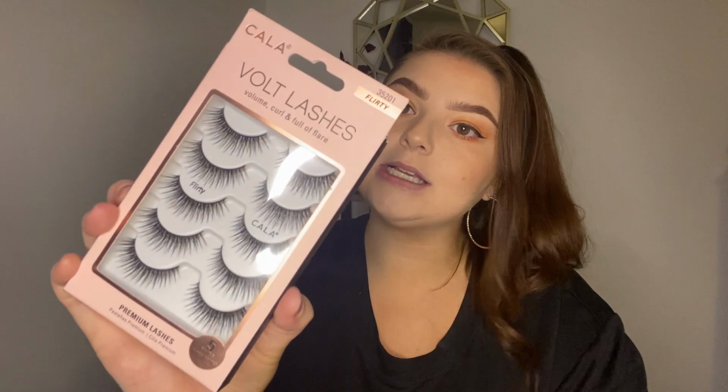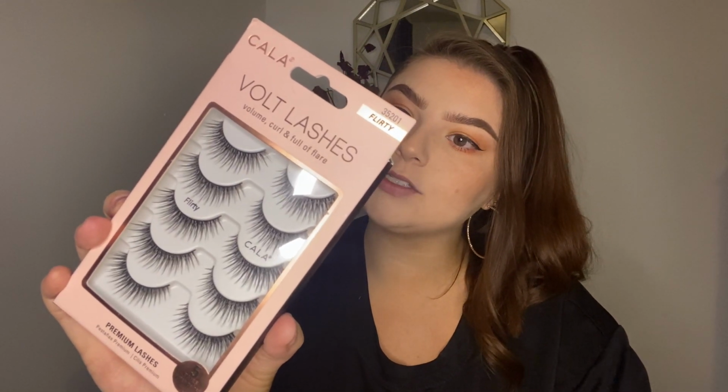So I found the Volt lashes. So they look like this. They're just super, super pretty and kind of natural. I don't know, maybe not natural. Maybe I take that back. I don't know. But it was 5 pairs for $5.99, which is like a steal, honestly.